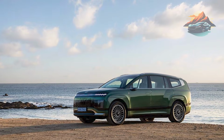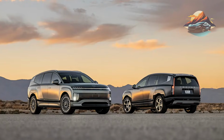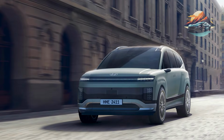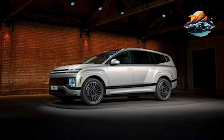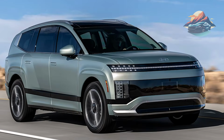You've got 22 cubic feet of cargo behind the third row and up to 87 cubic feet max, plus a small frunk. Tech's all there. Dual 12-inch curved displays, wireless Apple CarPlay, Android Auto, 7 USB-C ports, Hyundai Pay, and available Bose 14 speaker audio. And safety? Everything from adaptive cruise with lane centering to auto emergency braking with pedestrian detection comes standard.